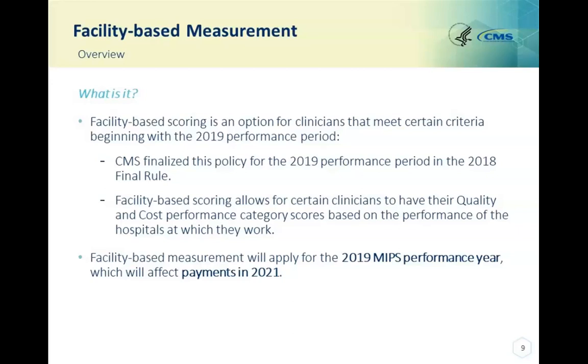What facility-based measurement does is it applies the usage of certain scores for certain types of clinicians who work at hospitals for the quality and cost performance categories. Remember, facility measurement really just applies to the quality and cost performance categories. If you are still required to participate in the improvement activities and promoting interoperability performance categories, you would need to do so separately and outside of the facility measurement approaches we're discussing here today. If folks have any questions on any of that, happy to talk through that in more detail during the Q&A period.